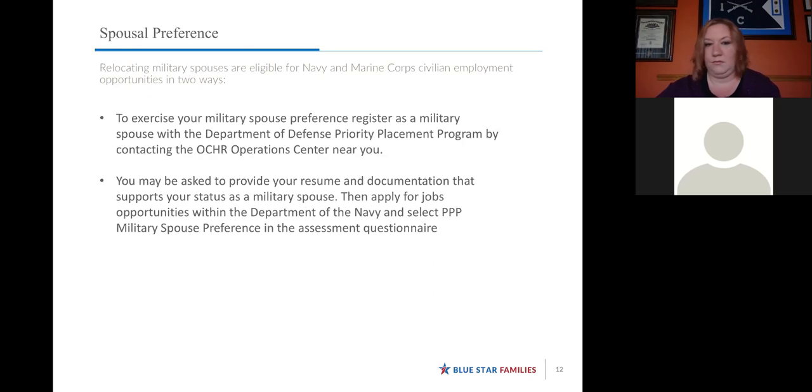And they will get you in the right direction of all the paperwork that you need. You need to make sure that you're on your orders. On the orders, you're going to be asked to provide your resume and documentation that supports your status as a military spouse. Then you can apply for job opportunities within the Department of the Navy and select the PPP military spouse preference in the assessment questionnaire.